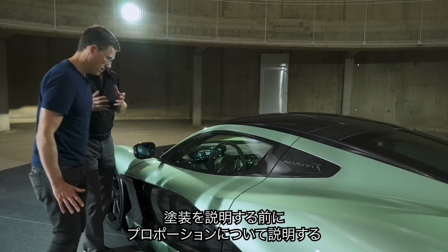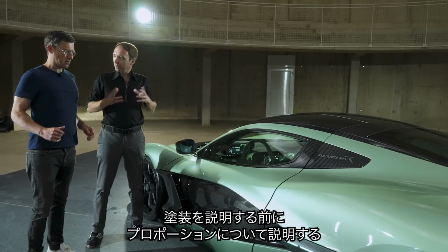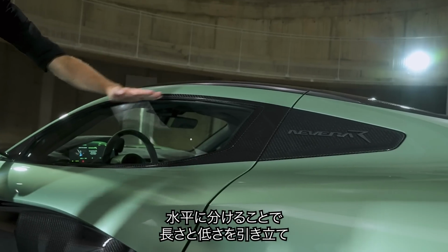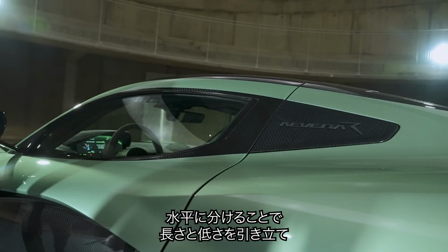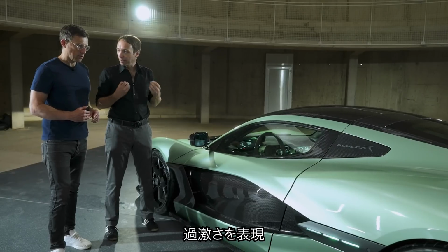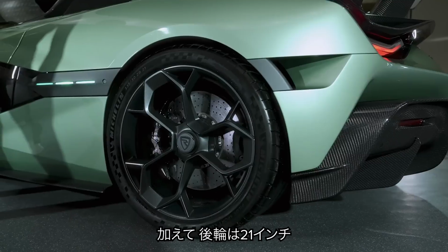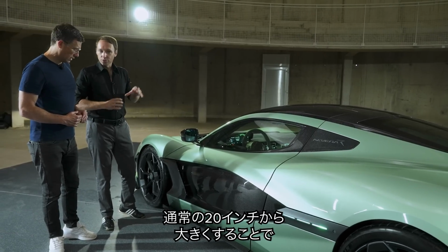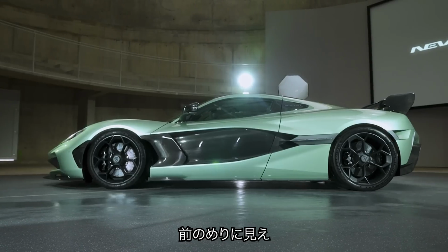Yes, so before we talk about any color or theme, we talk about proportions. So we've got to get the proportions just right. We divided up the car horizontally to make it seem longer and lower, even though it's the same width. So that's how it's getting that more aggressive look. Plus, we added a 21-inch wheel on the rear.